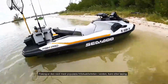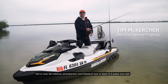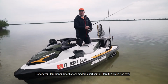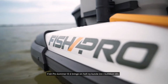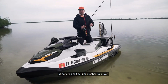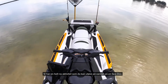Fishing is the second most popular recreational activity in the world, only behind running. There's over 60 million fishing license carrying Americans that are ready to try something new. The Fish Pro is going to bring in an entirely new customer into your dealership, and it's a totally new customer to the Sea-Doo life. We have an entirely new activity that you can do on the water on a Sea-Doo.